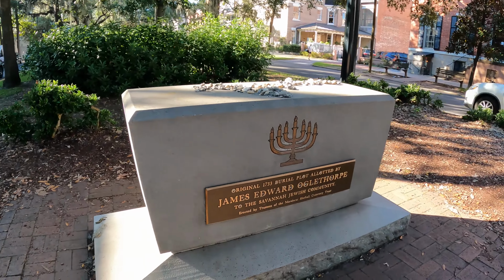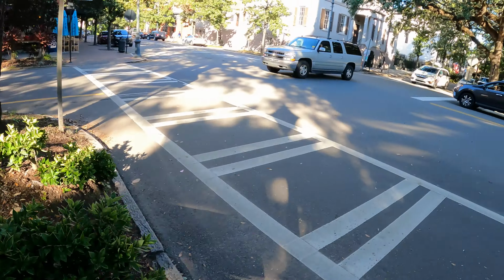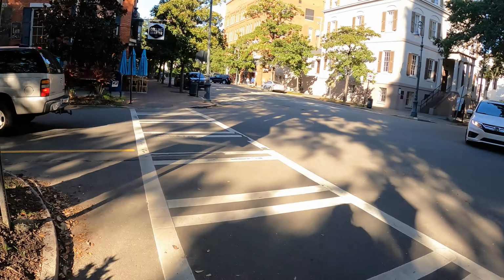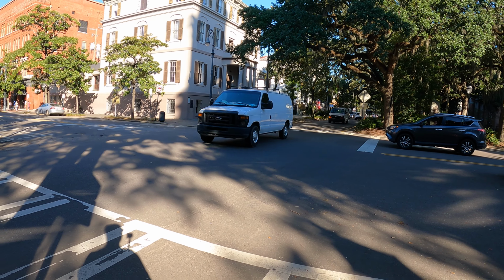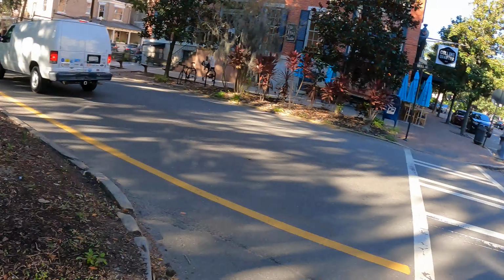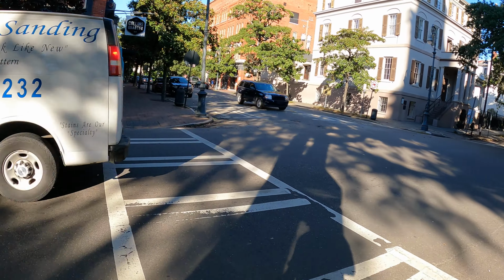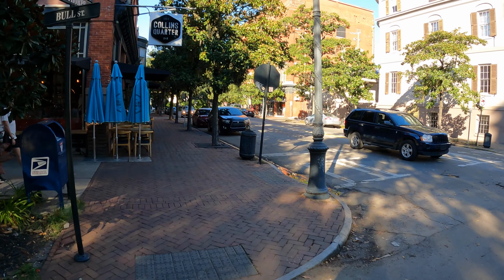Now, here, some religious stuff. Very diverse community here, as you can see. So when you look down the road, you notice there's heavy traffic, right? Because it's a well-populated town and it's heavily visited by tourists from all over the world.